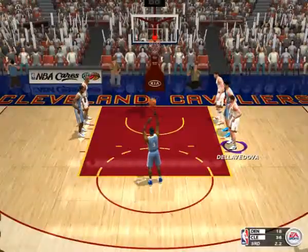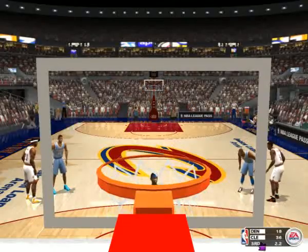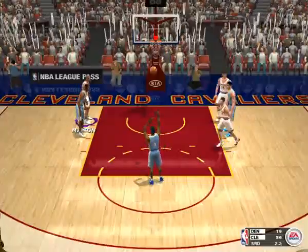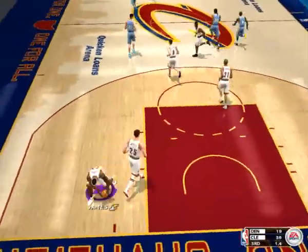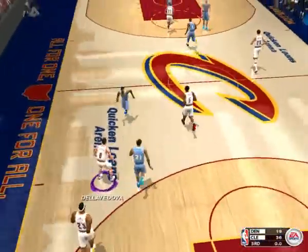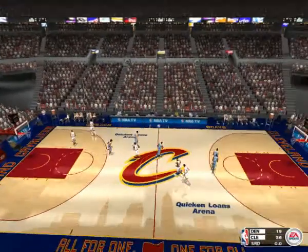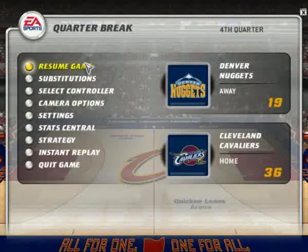Number three to the line for three. First shot is no good. He's 6 for 8 from the line. Number three misses the third. Number 25 gets the rebound. One shot. Number eight at the horn. At the end of the third quarter, the Cavaliers lead the Nuggets 36-19.